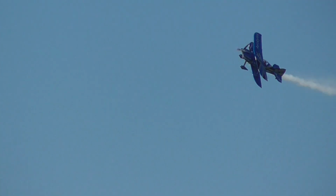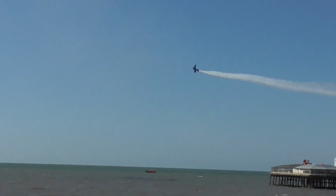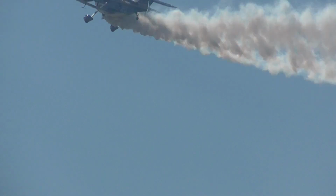And the smoke goes on. Started with a nice page. Here we go with another one. And now the aircraft is a lot lighter. It's used 60 litres of jet fuel, and now we're going to do more hovering manoeuvres with a much lighter aircraft.